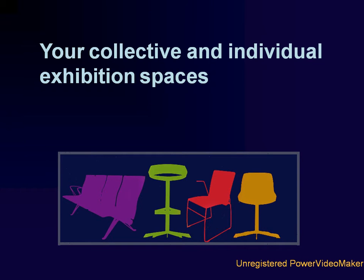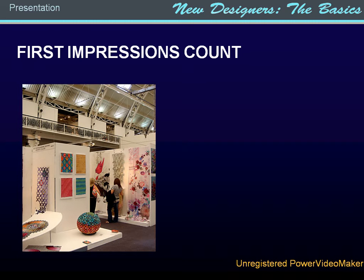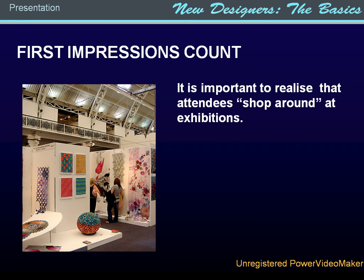We'll now take a look at your collective and individual exhibition spaces. Success lies within the details. It's important to realize that the overall impression and look to your stand is much more important than the visual look to your own personal space. People will simply walk past the stand if it looks cluttered and looks unprofessional. You need to draw the attendees onto your stand.